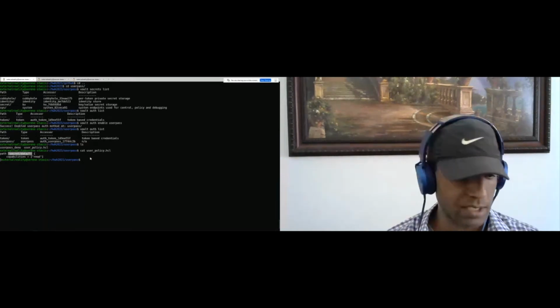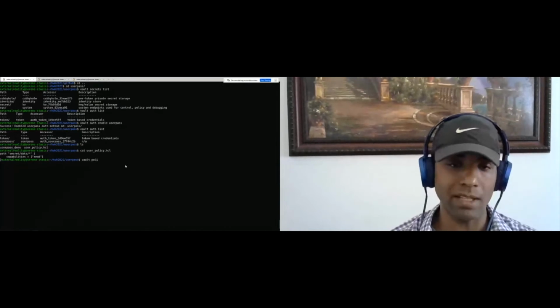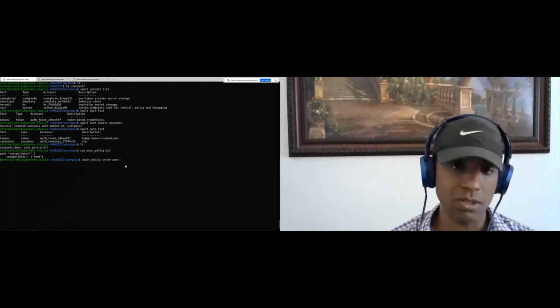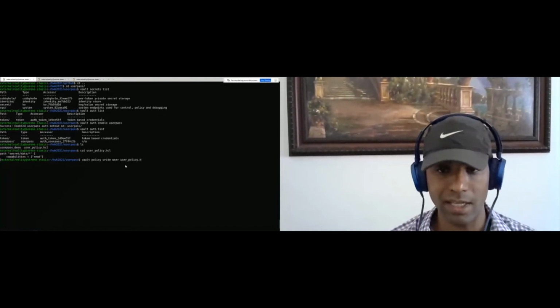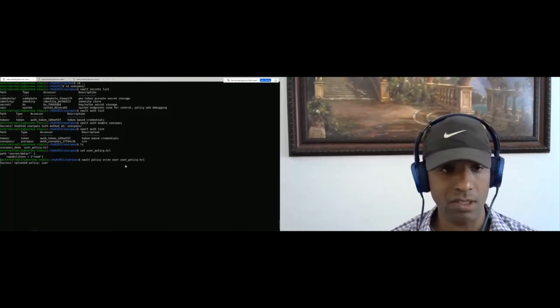So let's go ahead and tell Vault about this policy. The way you do that is with vault policy write. I'm going to call that policy user, and I'm going to say that policy is user-policy.hcl, HCL being the HashiCorp Configuration Language. So I just wrote a policy to Vault.